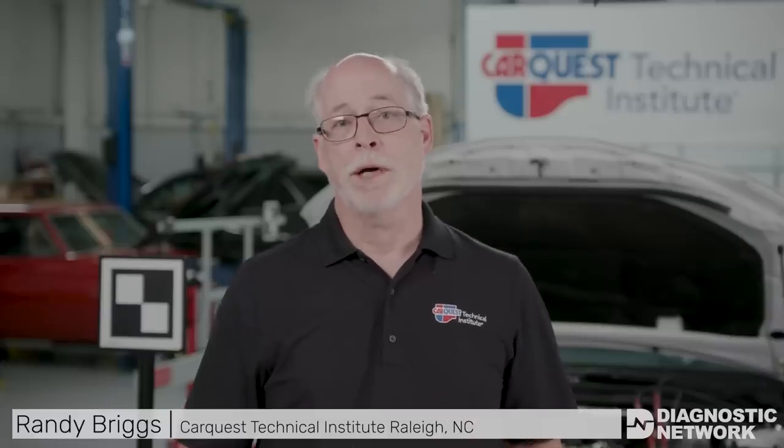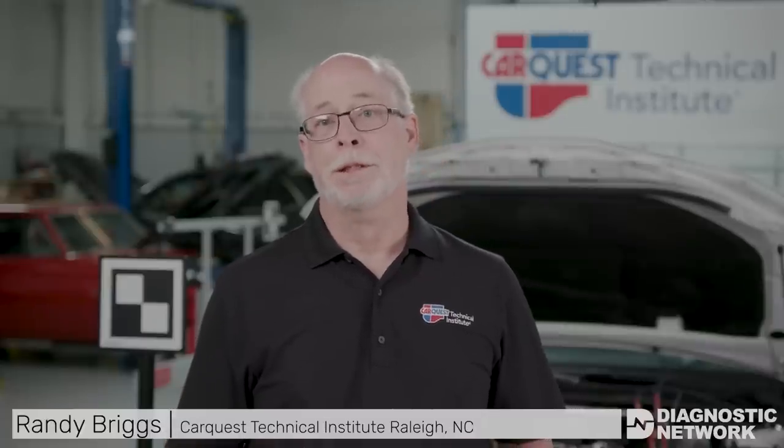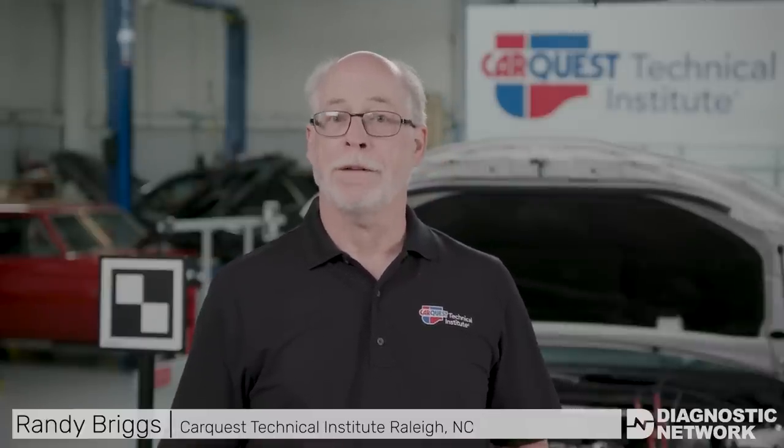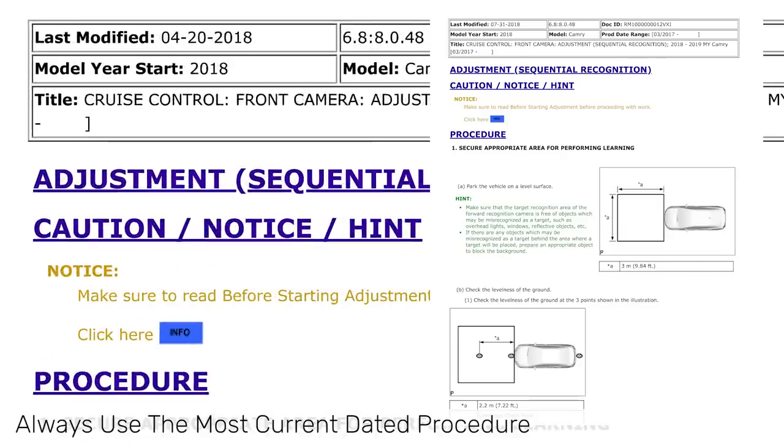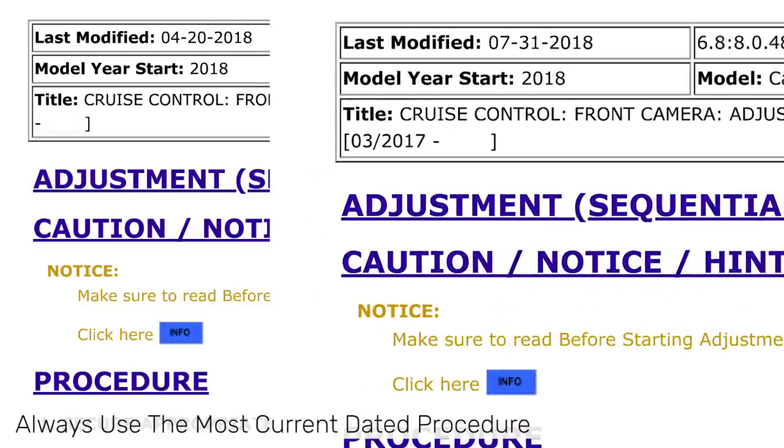Today, the tools and equipment that are needed for ADAS calibration can vary from the simple to the very complex, depending upon the vehicle. The very first thing you should have in your hand is current, accurate service information for the specific vehicle that you're working on. This example is from Toyota. One document dated in April, the other dated in July, even though they explain the exact same process on the exact same year, make, model car.